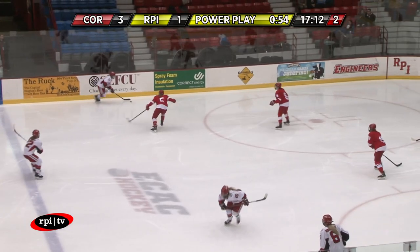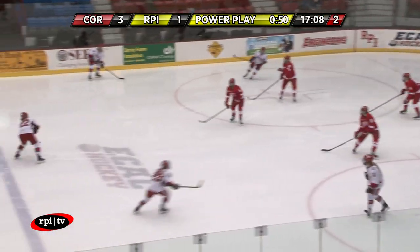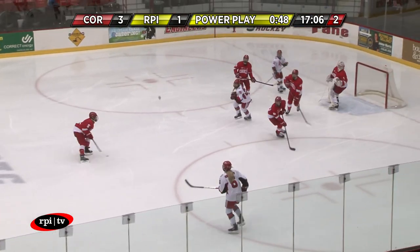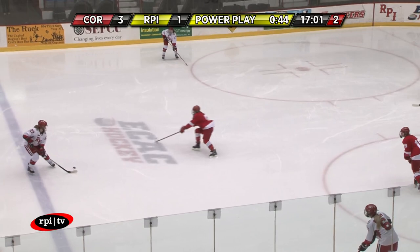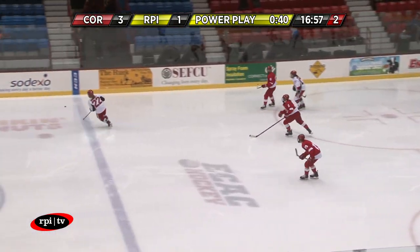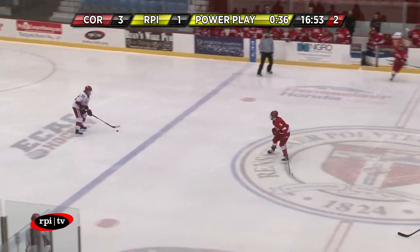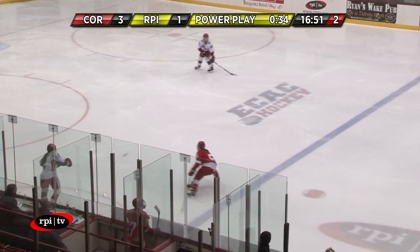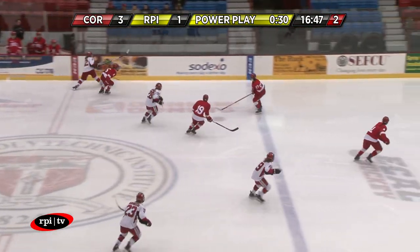Waiting at the point. Kind of peels off there. She's given some space. Oros. Up top, Burnett. Wrist shot coming. That's blocked down. Bouncing puck, Grigsby. Back to Burnett. Sent across. Poke check out of the zone. And Grigsby tried to make a little bit too difficult of a pass there and kind of telegraphed it as well. 33 to go on the power play.